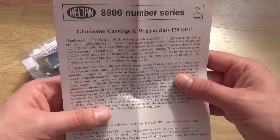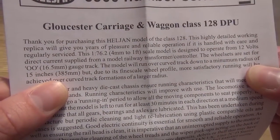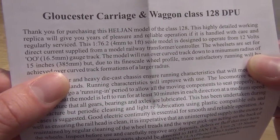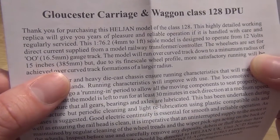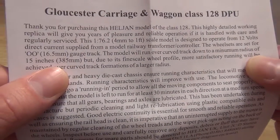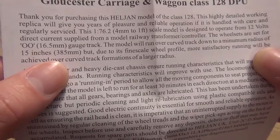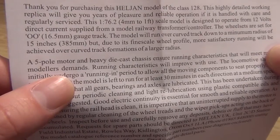8,900 number series. Gloucester Carriage and Wagon Class 128. Thank you for purchasing this Heljan model of the Class 128. This highly detailed working replica will give you years of pleasure and reliable operation if it is handled with care and regularly serviced. This 1:76 scale model is designed to operate from a 12 volt direct current supply from a model railway transformer. The wheel sets are for 00 gauge track, which is the same as HO track. The model will run over curved track down to a minimum radius of 15 inches. But due to its fine scale wheel profile, more satisfactory running will be achieved over curved track formations of larger radius.